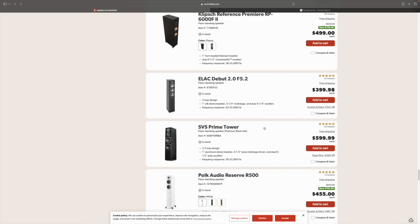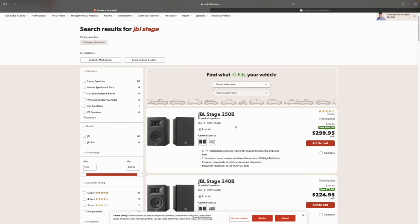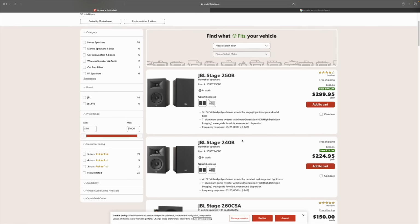Something that I found interesting was that the new JBL Stage series are already on sale. So the 250Bs, and this doesn't really fall within today's price category, the 250Bs are already $100 off, and that speaker was just introduced. So they're coming in at $300 a pair. I think that's where that speaker belongs. It's a good speaker, I like it, but it can't handle a lot of bass on the bottom.